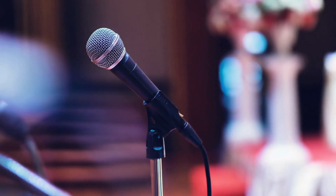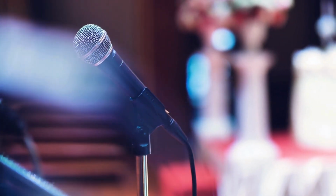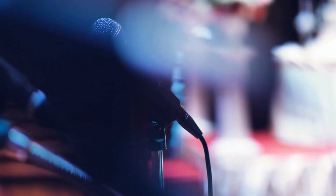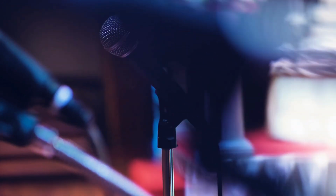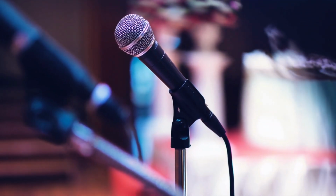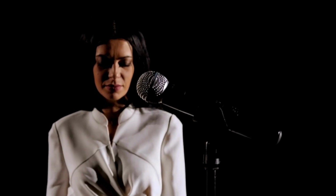There are several types of microphones, but one of the most common is the dynamic microphone, which operates on electromagnetic principles. In a dynamic microphone, the diaphragm is attached to a coil of wire that surrounds a magnet. As the diaphragm moves in response to sound waves, the coil moves within the magnetic field, generating an electrical current that mirrors the sound wave. This current is then sent through cables to be amplified or recorded.